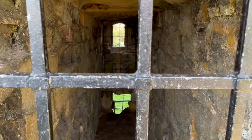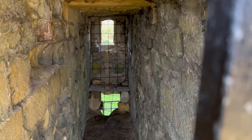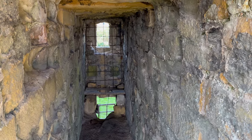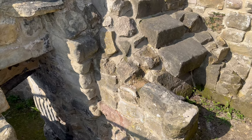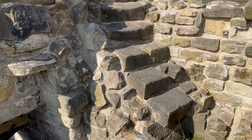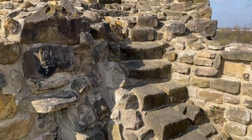I'm not sure what this used to be, but it looks awfully creepy. Those steps were built to last.